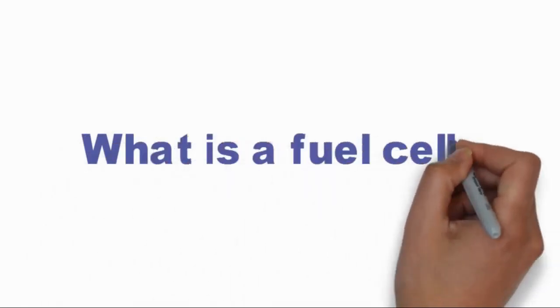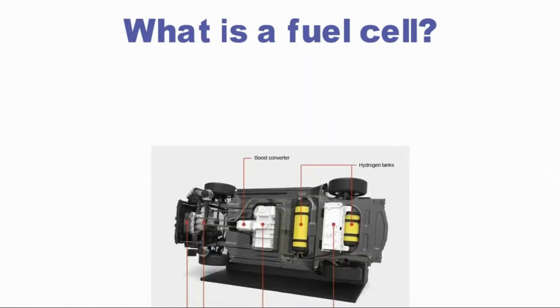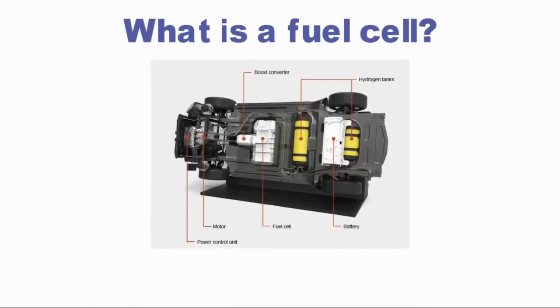What is a fuel cell? A fuel cell is a device that generates electricity by a chemical reaction. Every fuel cell has two electrodes called the anode and cathode. The reactions that produce electricity take place at the electrodes.